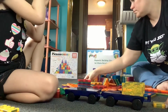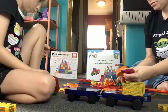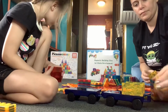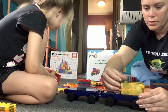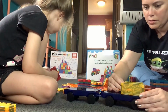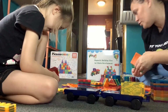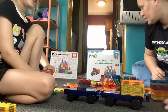Do we need these? No, not yet. I was wondering if they sent you any more colors. Looks like we only have yellow. And we don't have the multiple colors like the box shows. My mom doesn't know what she's doing. Do you know what you're doing? No. We don't know what we're doing here.